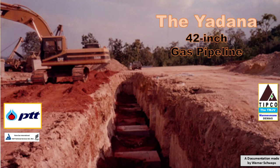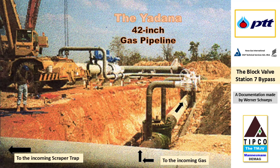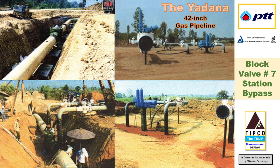As it can be seen in the picture, the subsoil in the station was also interspersed with rock. The station bypass is the main 42-inch pipe that allows the gas to flow through the station. This group of pictures shows as well the station bypass during our construction work.